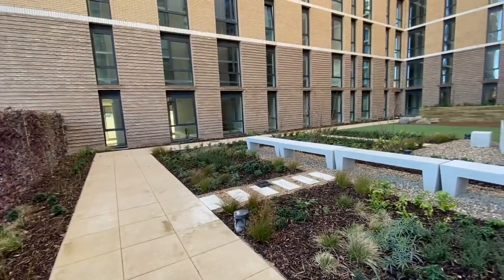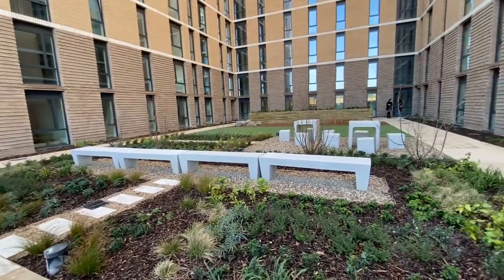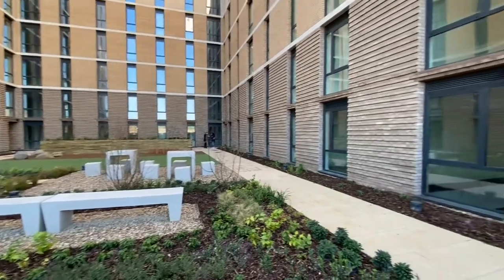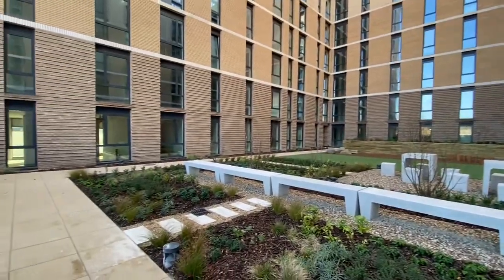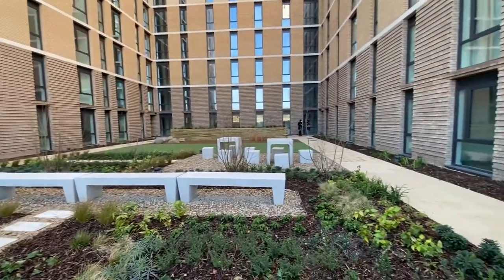Okay, so we've just come out into the communal garden now. So this is really, really lovely, especially in the summer. So you have these benches where you can sit around. You have the lawn area in the middle. It's a really, really nice, pretty place to be, and it's completely safe and secure.